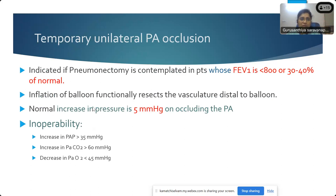This is yet again a very invasive test, like the temporary unilateral pulmonary artery occlusion test. It is indicated in pneumonectomy in patients who have a very poor FEV1, that is less than 800 ml or 30-40% of normal. You inflate a balloon in a unilateral pulmonary artery. The normal pressure increase should be around 5 millimeters of mercury. But when you occlude the pulmonary artery, if the pulmonary artery pressure goes more than 35 millimeters of mercury, and if the PaO2 on ABG falls less than 45 millimeters of mercury, then the patient is not going to be one whom you operate for a pneumonectomy.